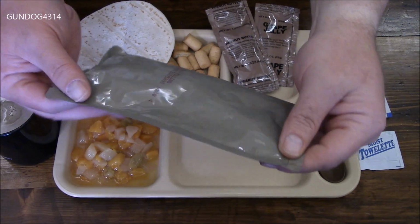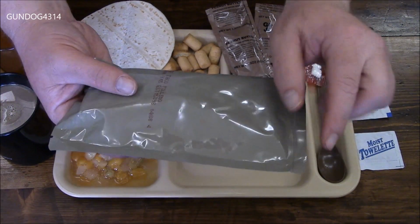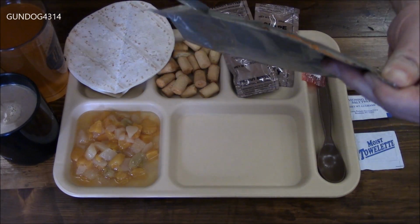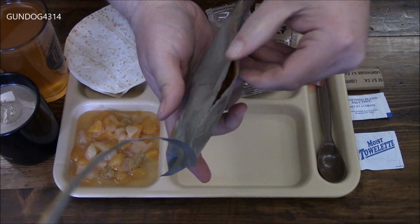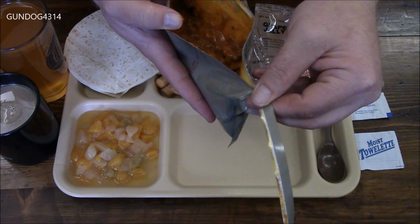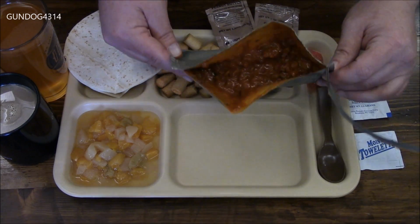Okay, it's nice and hot. Let's plop this down real quick. Again, it has a side to side tear notch to make it easier to eat out in the field. It actually turns this into a bowl, even though you can't stand it up on its own.